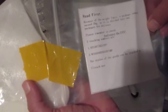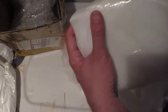Okay, read first. Because of the weight limit, a package cannot exceed 2.2 or 2 kilograms. So if it's divided into 2 packages for delivery, please remember to check and enjoy. Tracking numbers are okay. So I believe this is the Tesla coils that I ordered, and I don't know why they have a limit on package weight.